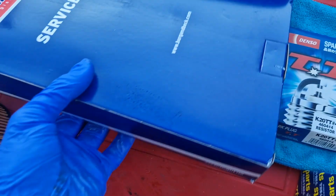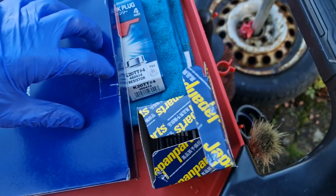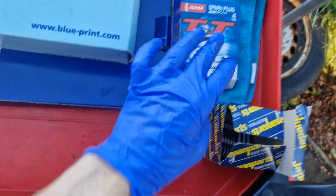And I believe this is the cabin filter, which I haven't had a look at yet. It's very difficult to do this all with one hand, but yeah, cabin filter in there, so that's cool. Air filter, spark plugs, all of this good stuff.